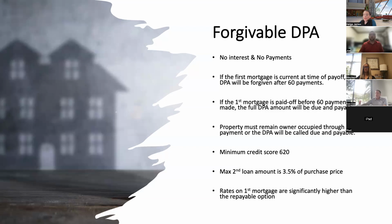So the rates on that first mortgage are significantly higher than on the repayable option. So let's just say today, an FHA regular loan that lets you go to the 55% debt ratio, that you can get a gift for the down payment or use your own money. Let's say that was at 6.25%. This forgivable down payment loan is going to be really close to 8%. I think 7.75 today. But remember, you don't have payments on that second mortgage.